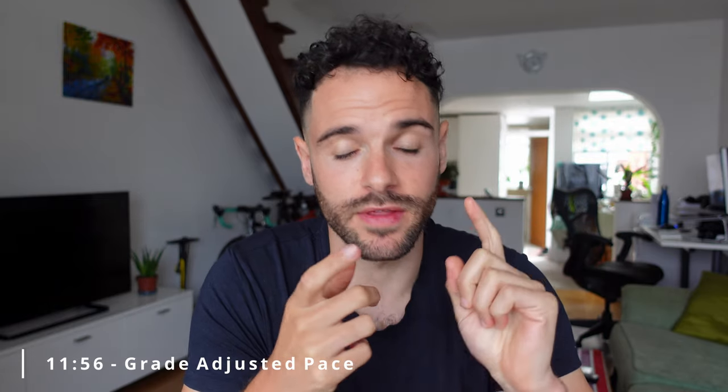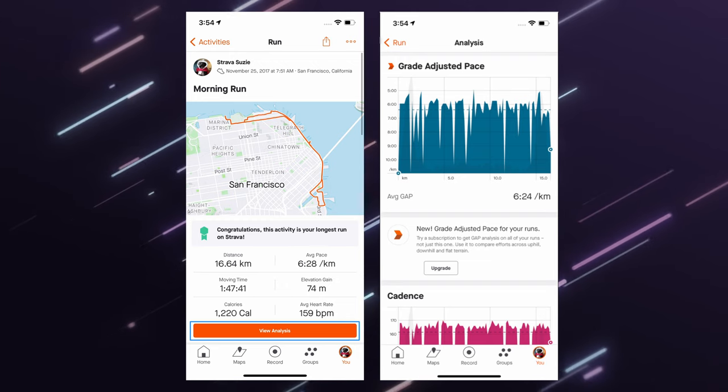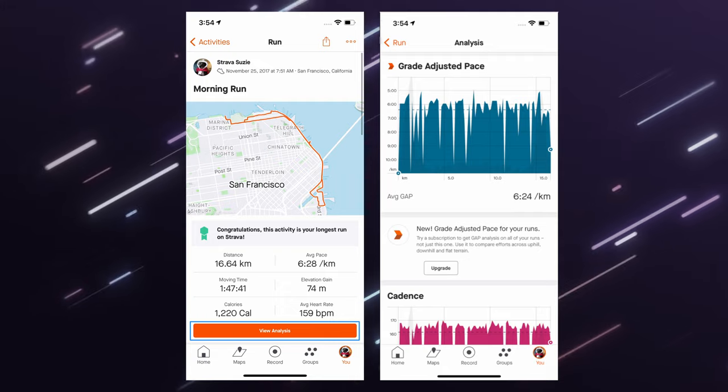Next up, grade adjusted pace. Now, this is one for the runners, and it is a metric that essentially takes into account steepness of the terrain during your runs and estimates the equivalent pace on a flat. So you can compare efforts uphill, downhill, and flat terrain. Quite a nice little feature. I don't track running within Strava, but I can see how this would be very, very helpful to runners.